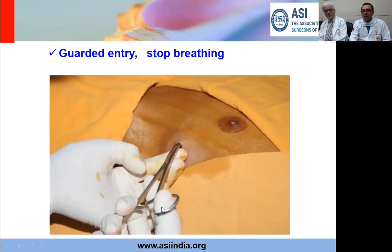As you can see here, the right hand is holding the artery forceps, but the left hand is guarding the artery forceps. So I would fix a distance, about 2 centimeters or 1 centimeter, depending on the thickness of the chest wall, and I would only allow the artery forceps to go this much. So I put my left hand's index finger at that space, and then I push the artery forceps in, so that even if there is a sudden loss of resistance, the artery forceps only goes that much and doesn't go completely into the chest. It's the same principle that we follow in Veress needle insertion also, to avoid a complete entry into the abdomen.